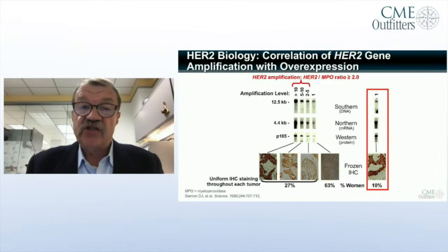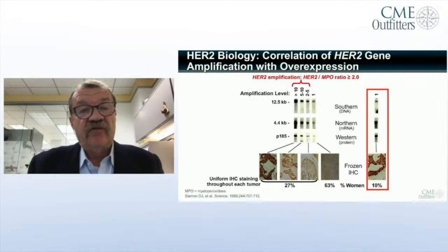HER2 amplification was determined by comparing the HER2 signal to another gene on the same chromosome, myeloperoxidase. When the ratio between them was greater than or equal to 2, they were considered HER2 amplified breast cancers. When it was less than 2, it was considered not amplified. You'll note that as you progress from right to left across that series, there's a progressive increase in the amount of messenger RNA localized by Northern blot, and a progressive increase in the amount of protein product present in those tumor samples with increasing amplification.